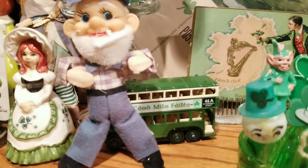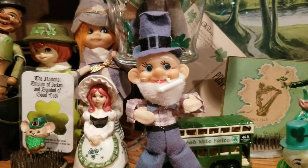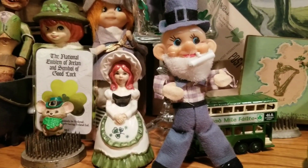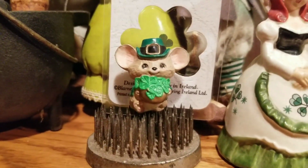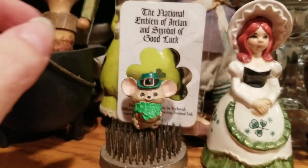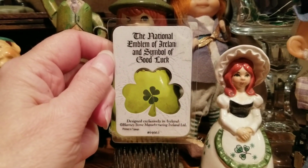And I got the little toy bus. Another one of those leprechauns. Very similar. He's not identical to the other ones. The mate. This guy's new to my collection this year. That's a teeny tiny guy. And I love this. I don't know why I love that so much, but I really, really do.